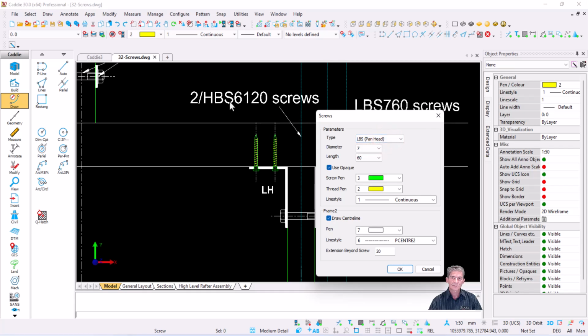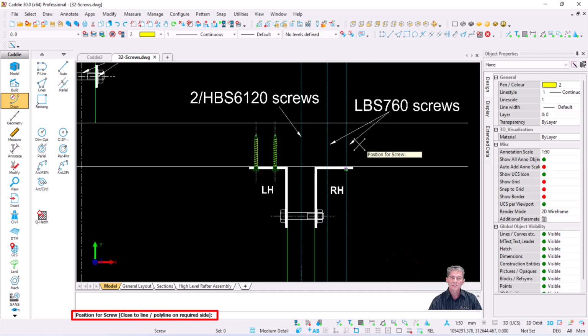So on the left hand side, first I'm going to make use of the HBS. It's going to be diameter 6 with a length of 120. You've got your pen colors, but I'm going to ask Caddie to add an opaque behind it, and then you can ask Caddie to draw a center line as well, with the extension beyond screw that I'm going to set to 20. So I'm going to say OK, and Caddie will ask us position for screw.